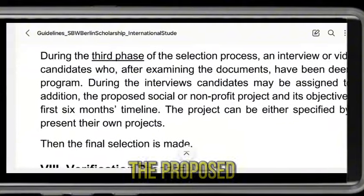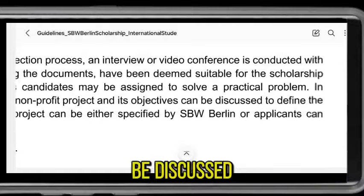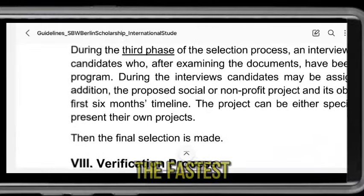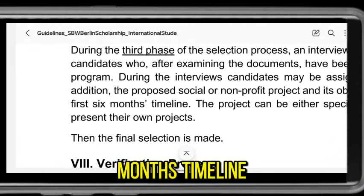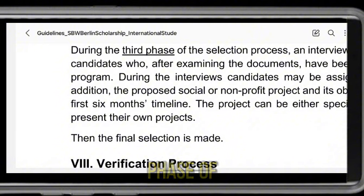Also, the proposed social or non-profit project and its objectives can be discussed to define the four to six months timeline. So I'm going to show you how you can get the project topic to make use of it for your application, for the second or third phase of this process. There's also a sample that you can follow, and this is what I want to show you right now.